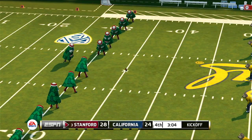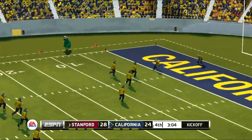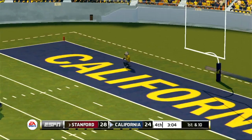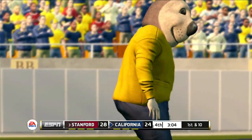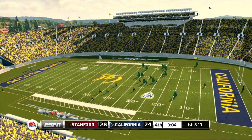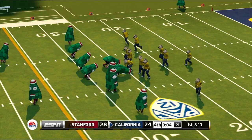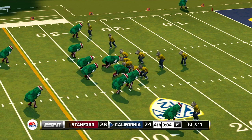Stanford kicked this one off. Nice kick, plenty of distance. This one's going to be down in the end zone for a touchback. This is a pretty crucial series right here. With things being so tight, your best players have to step it up on both sides of the ball.